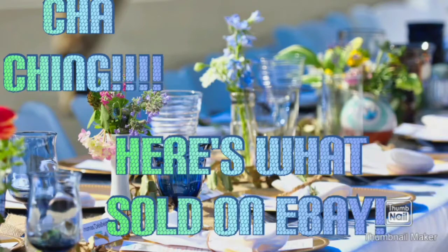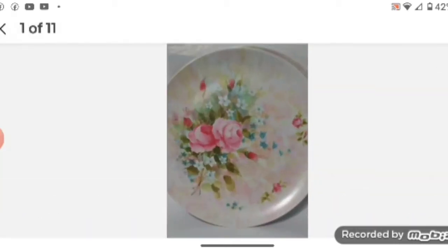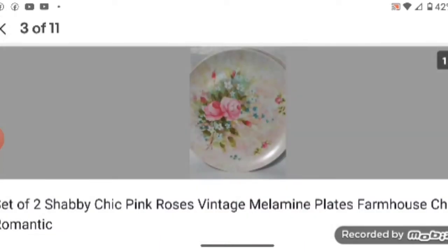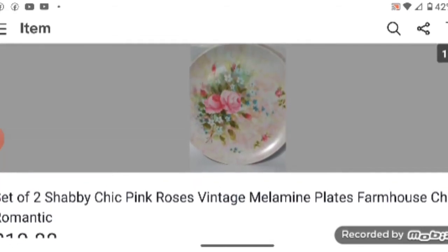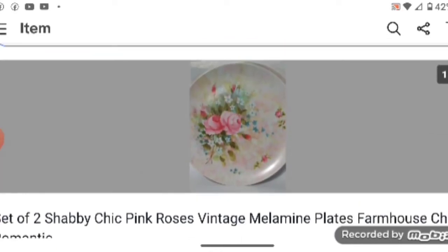Let's see what's been selling for me. First, we have this adorable set of melamine plates. It's a set of two, shabby chic, with pink roses. It's vintage melamine plates, and let's look at them a little bit. They have that romantic look, a really cool set of plates. The flowers on these were so pretty. They sold for $10.88 plus shipping, and I had absolutely nothing in these. So it's good when we can make a little profit on something we don't have anything in. All right, let's move along to the next one.